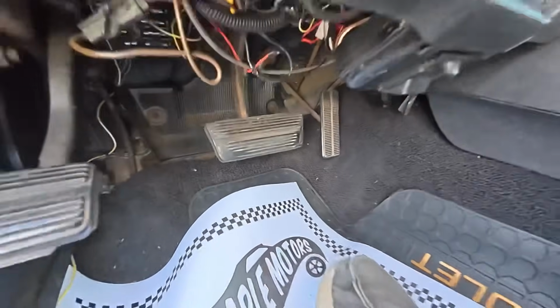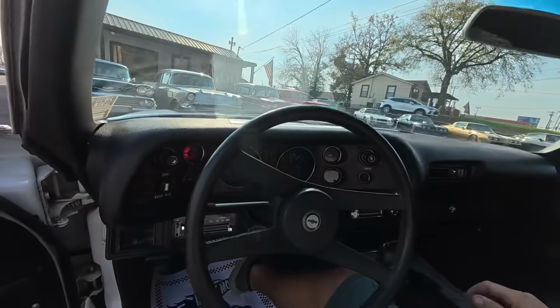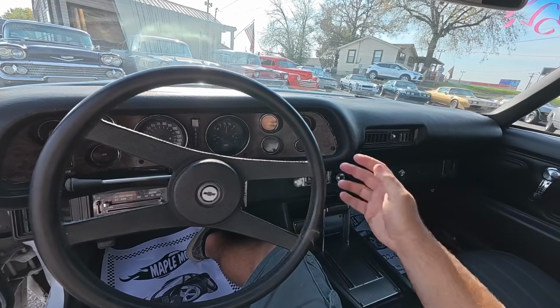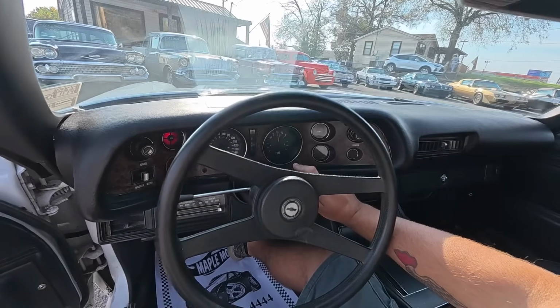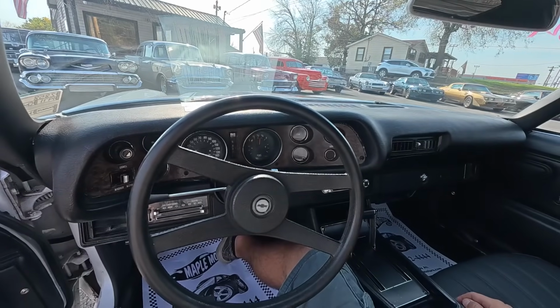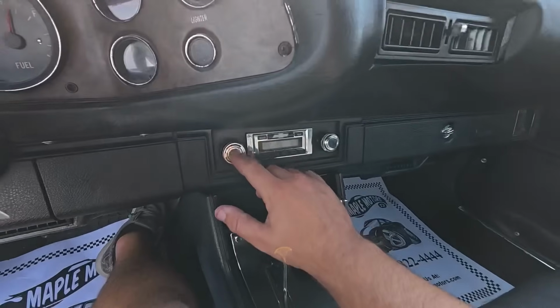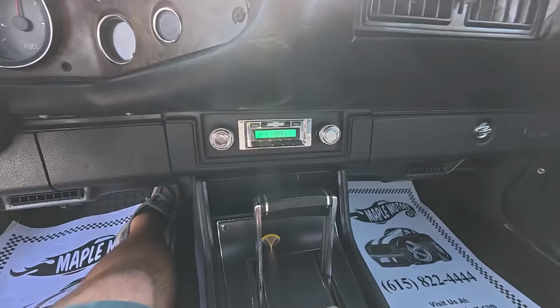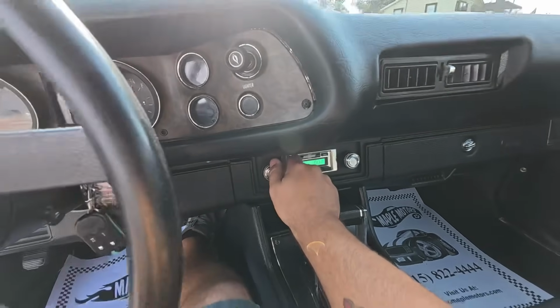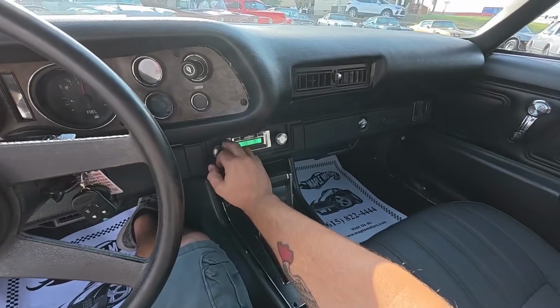There's your pedals. We'll go ahead and start this one up. Now it is fuel injected, so I usually turn the key and wait till the fuel pump stops. Once the fuel pump stops, you turn the key. She starts up pretty good. Turn on the radio. Never sounded so good. Radio works.